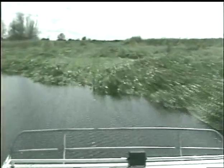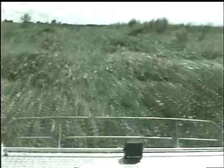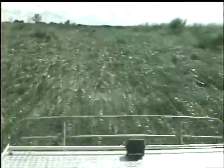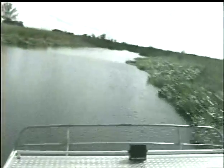Now watch this little trick. It looks like we're moving over dry land, doesn't it? But actually this stuff is a floating plant called water hyacinth. It's an exotic, and that means it's not native to the Everglades. It's one of the many problems we're having out here. It grows and spreads faster than we can stop it, and it's choking off the water flow.